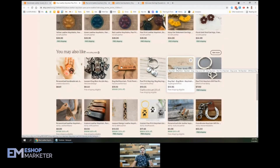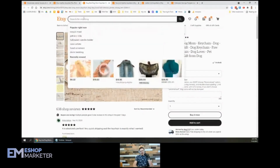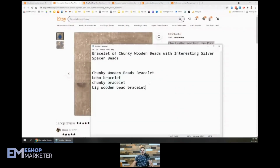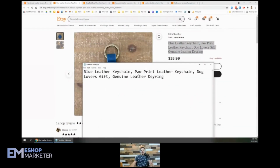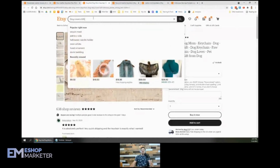Dog dad. There we go. So I'm trying to find what other keywords you could use. Dog dad keychain. So other keyword ideas. Let's come up with a few right here. So the first one I don't think is the best keyword for you: blue leather keychain, because what makes this product unique is the paw print, right? So I think paw print leather keychain is going to be better for your number one. Dog lover's gift, that might even be your number 2 because it's just relevant.